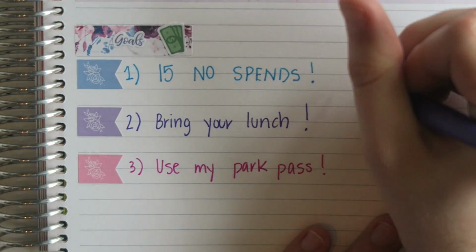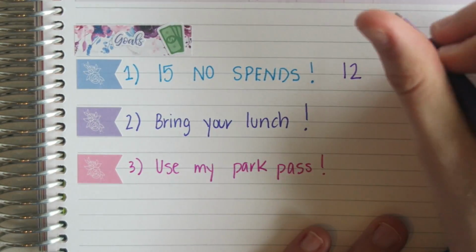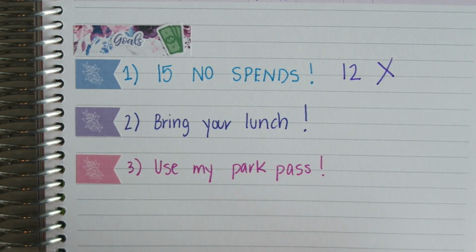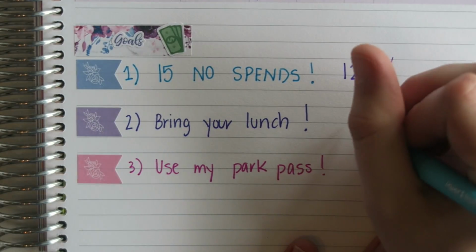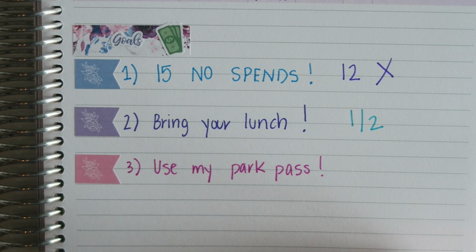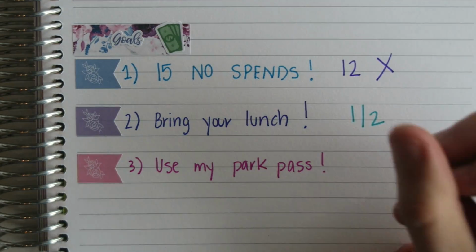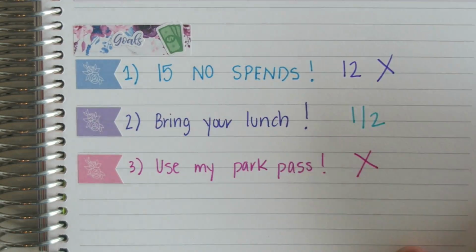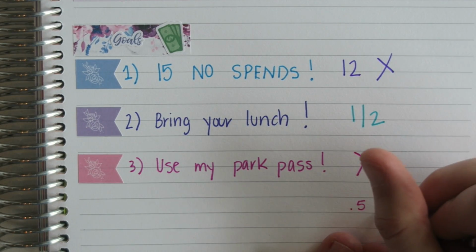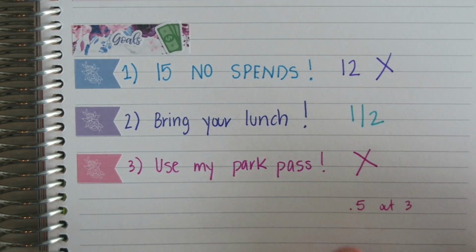I only had 12 no spends, so did not hit that mark, but that's okay. You know what? It's not the end of the world. One of the areas that I think I did halfway decently is bring my lunch. There were some days where I would, and there were other days when I wouldn't. You know, I would just go out with friends and stuff like that. And I can safely say that this one did not work out as well either. So overall, I would give myself 0.5 out of 3 goals for the month.